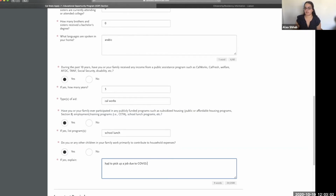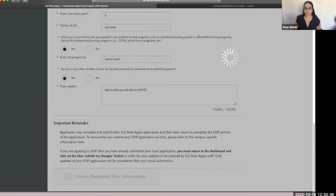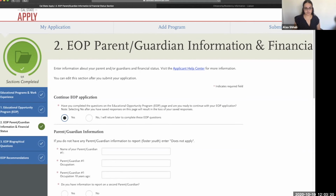You're going to want to expand on this situation. Then it's going to say important reminders. You'll read through it. You're going to say, I've reviewed this information. Continue in the next section. The next section is the EOP application. So it's going to ask you, do you want to continue to the EOP? Either you can return later, or you can say yes, continue.